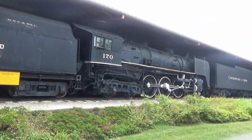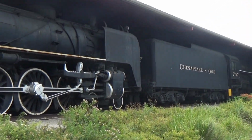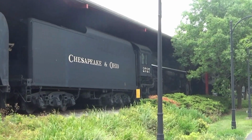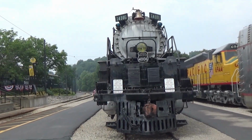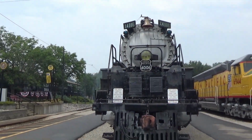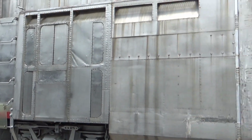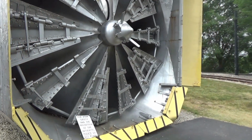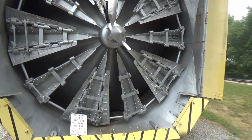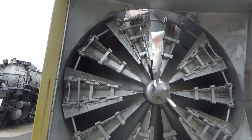Further view of these ones back here. Here we are up on a Big Boy, 4006. We'll go back to him in a little bit. We have a rotary snowplow here. This thing. Yeah, look at that thing. It's huge. Gosh, 15 feet tall.